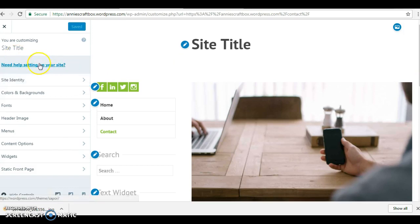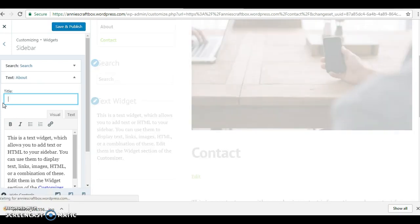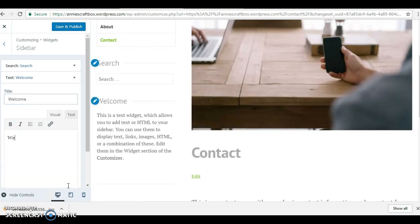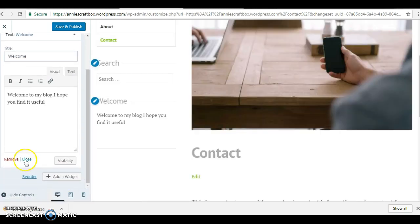Right. There's also, if you need help setting up your site, lots of information to help you with that. There's your search menu for anyone who's visiting. You can leave that there, you can remove it. This is the text widget. So what you can put here, you can put something about your blog. You can put welcome to my blog, I hope you find it useful. Whatever you want to put in it, okay? Close.